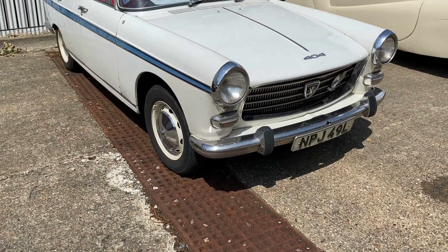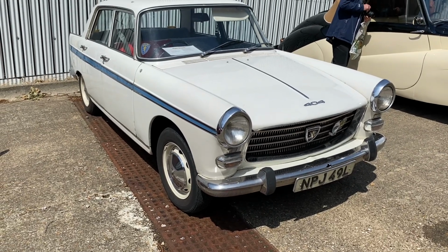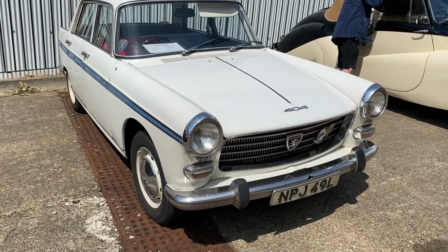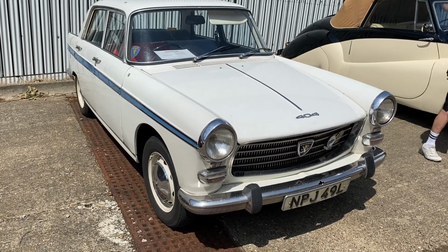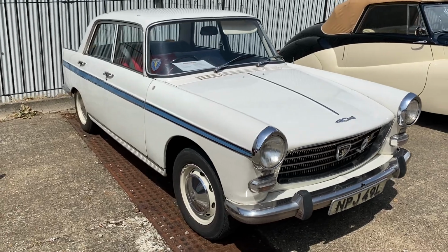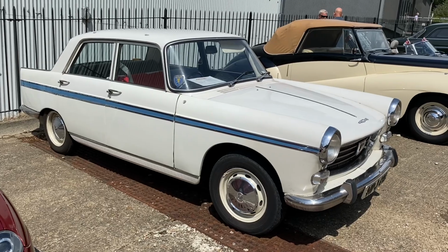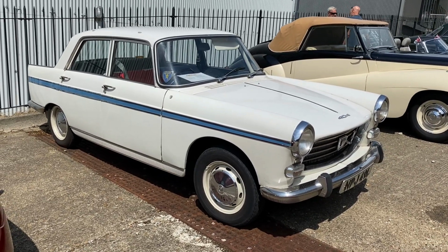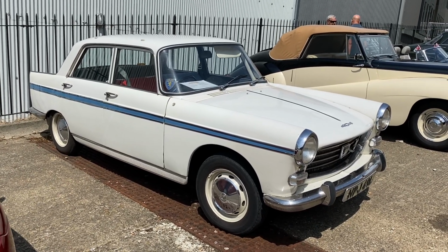So here's a rare one, a 1968 Peugeot 404. This was continued in production in overseas markets long after it finished, and probably you'll still see some of these running about in parts of Africa still today. They are incredibly durable. Now, if you look at the styling, does it remind you of any BMC cars? Well, in actual fact, the styling house responsible is, wait for it, Pininfarina. So you can see that Pininfarina reused elements of that design all over.